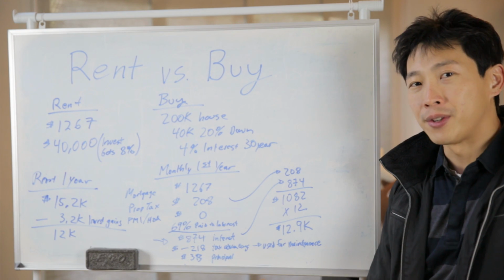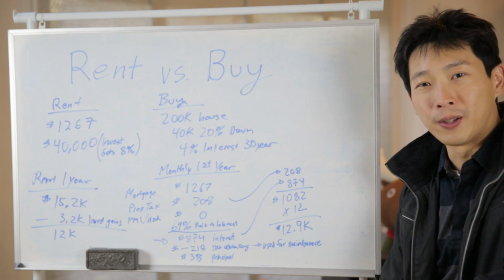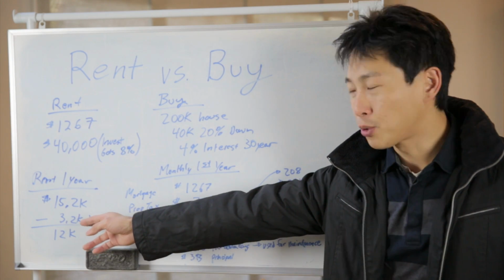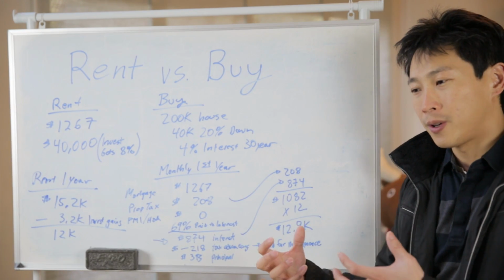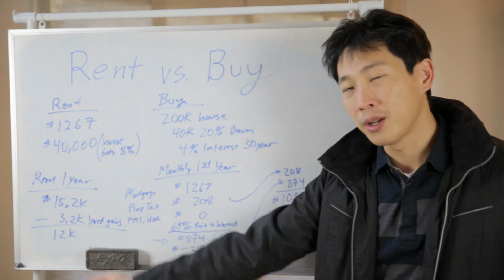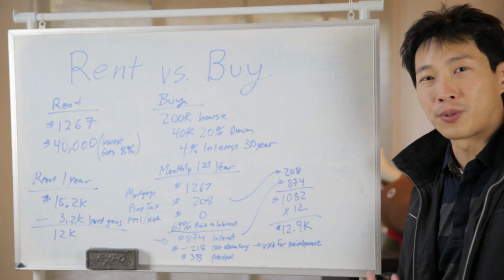Now this is on average. You might lose some, you might gain some, but let's just say for the average, then you subtract the gains out because you are getting this gain, and so that you can put this towards your rent. So really you're only paying $12,000 a year for your rent.